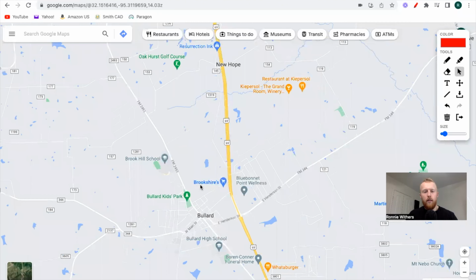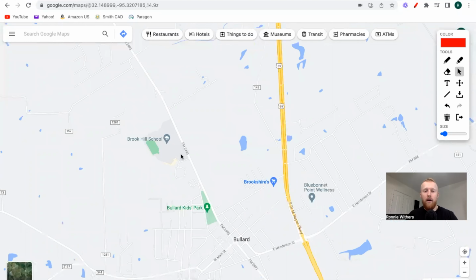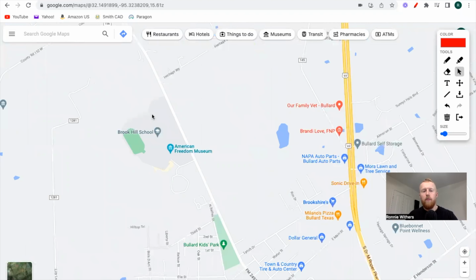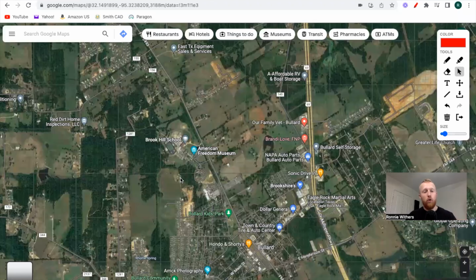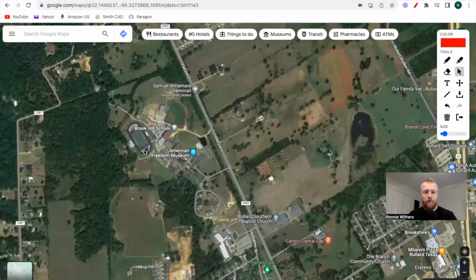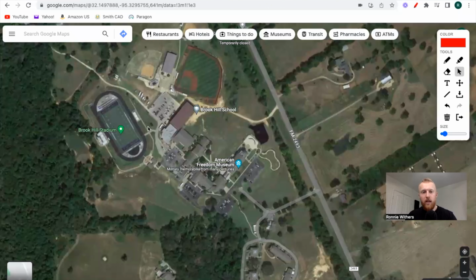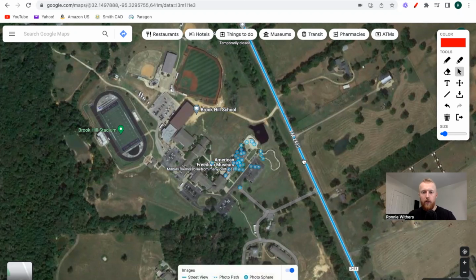So next point, let's show you where some of the schools are located in Bullard. You can see here, Brook Hill School. So you're going to be going past the park a little bit. Brook Hill School is the private school here in Bullard. Also attached to Brook Hill School is the American Freedom Museum, which I also showed in my vlog tour video. That's going to be on Houston Street right here. As I zoom in, you've got the school, their football stadium, a baseball field, and then the American Freedom Museum as well. That's off of Houston Street, or FM 2493.